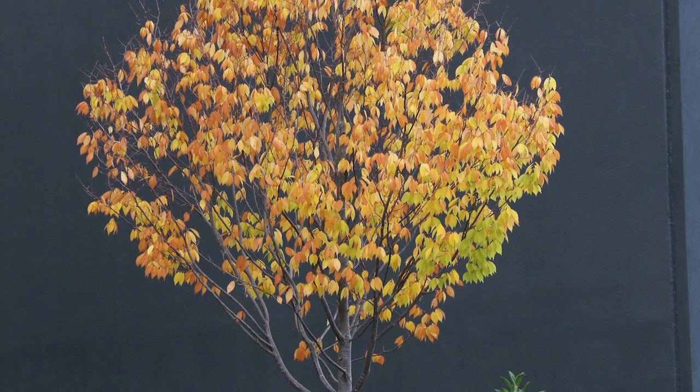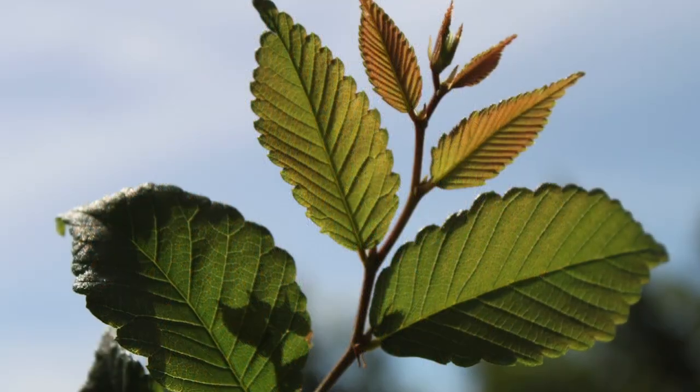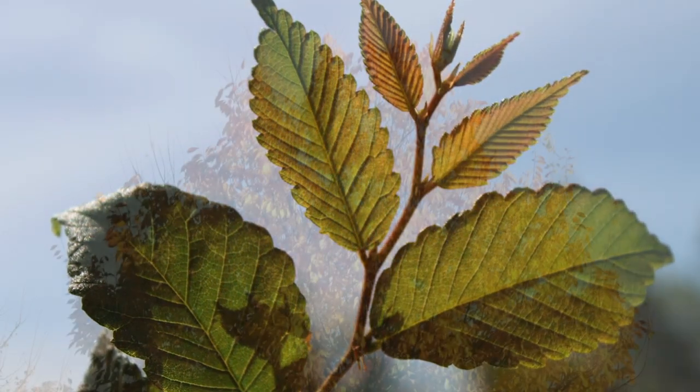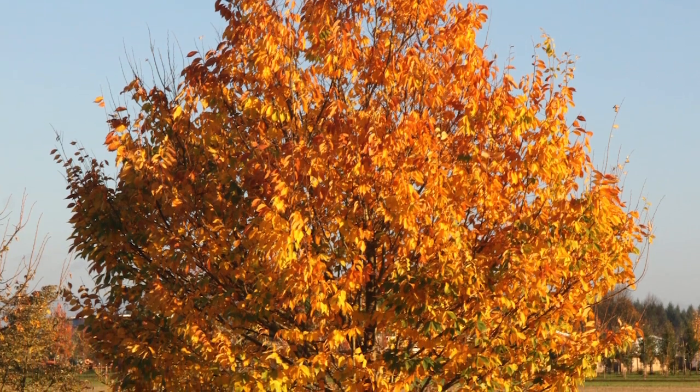Yeah. And it matures probably about two-thirds the size of, say, Green Vase, the standard varieties. And also has a really nice fall color, too. So it's really catching on, and our customers love it. We're just growing them as fast as we can.